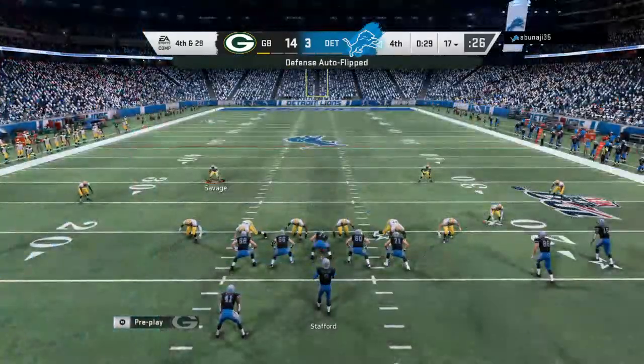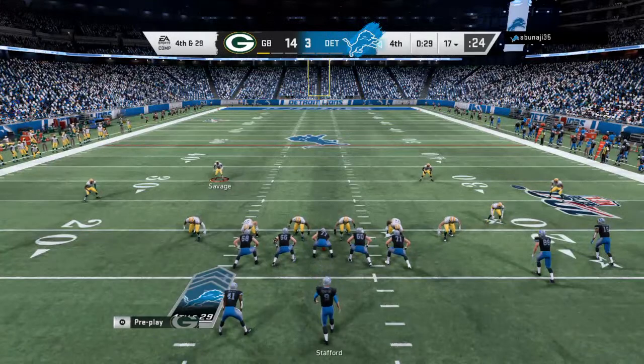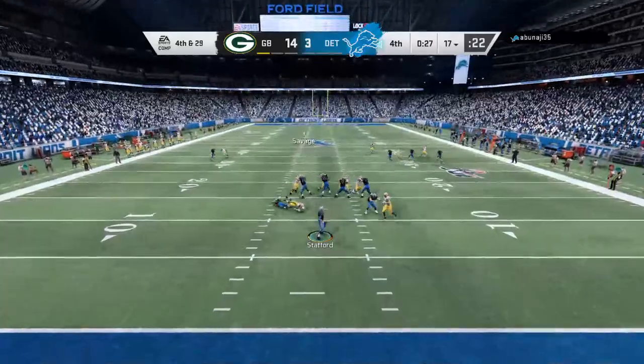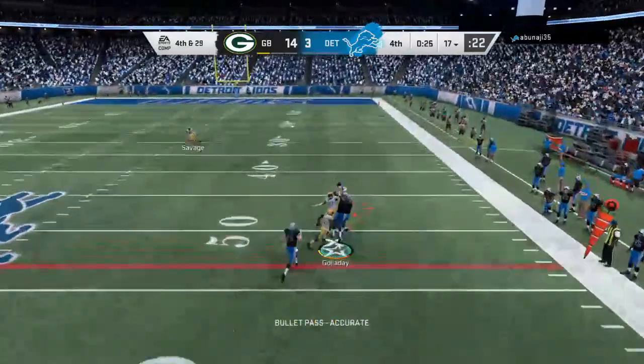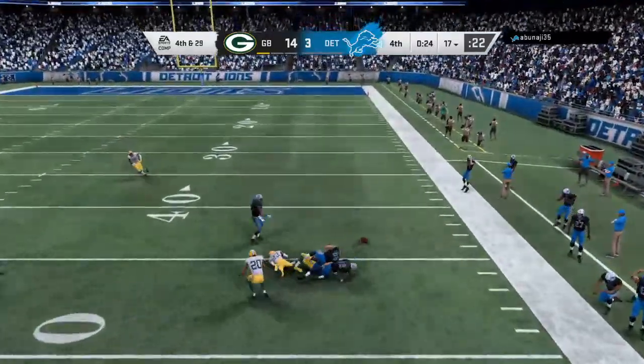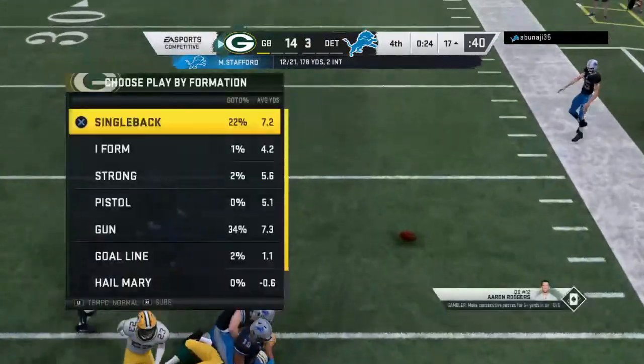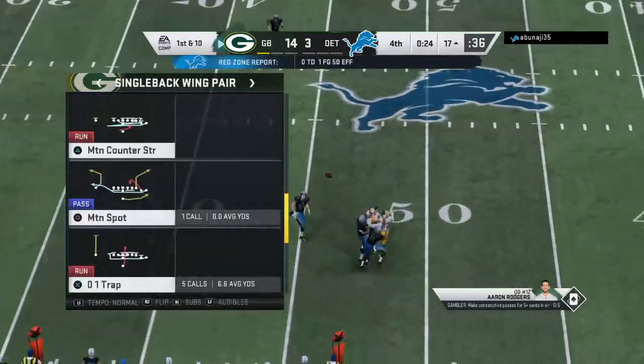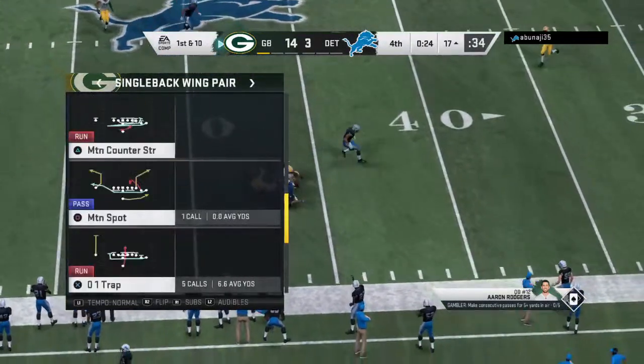All right, they're going to try and keep hope alive here on 4th down. They're going for it. They snap it to Stafford. He's going to let it fly. And no, it's incomplete. They had to go for it with such little time remaining, and that's going to be just about all she wrote for this one.